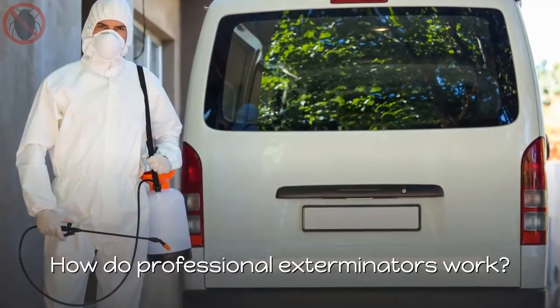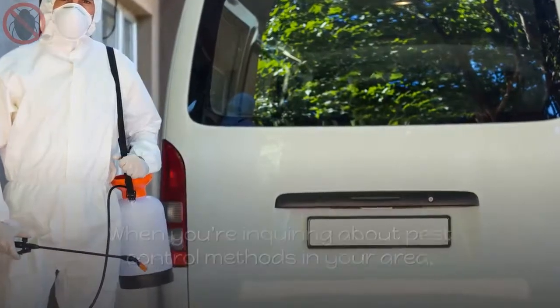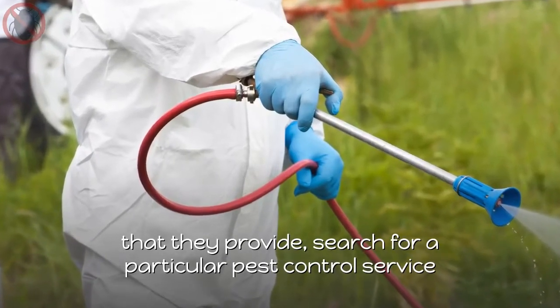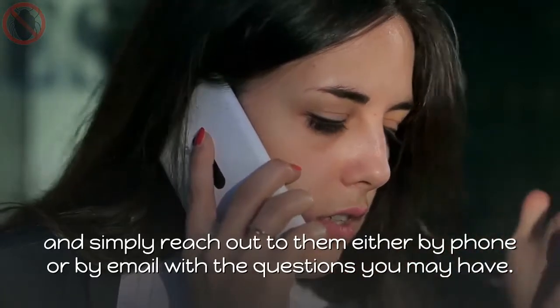How do professional exterminators work? When you're inquiring about pest control methods in your area, the best way to assess the pros and cons of using exterminators is to look through the services that they provide, search for a particular pest control service, and simply reach out to them either by phone or by email with the questions you may have.